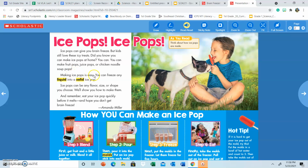Making ice pops is easy. You can freeze any liquid into a solid ice pop. Ice pops can be any flavor, size, or shape you choose. We'll show you how to make them. And remember, eat your ice pop quickly before it melts and hope you don't get a brain freeze.